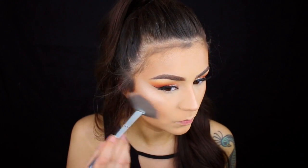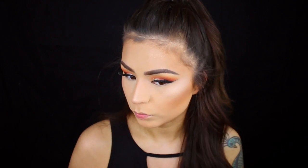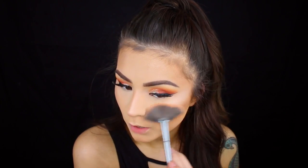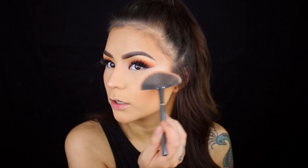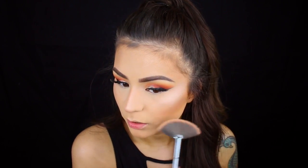This is definitely a softer highlight. It's not going to look too intense, but I find that once you really pack it on, it can give you a pretty strong glow. I like the way that it looks really soft on the skin. It doesn't look chunky at all. It gives you a pretty strong glow, but it just looks very soft on the skin. Hopefully it's picking up the same way on camera.